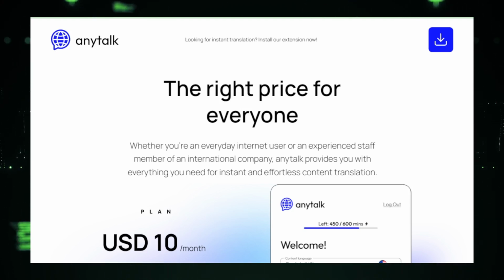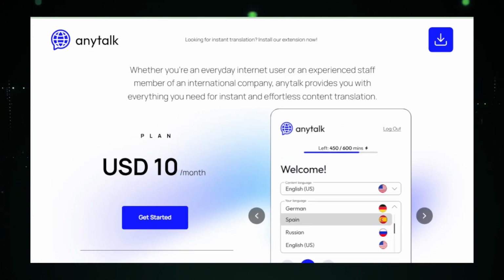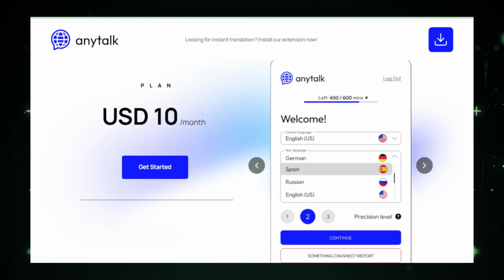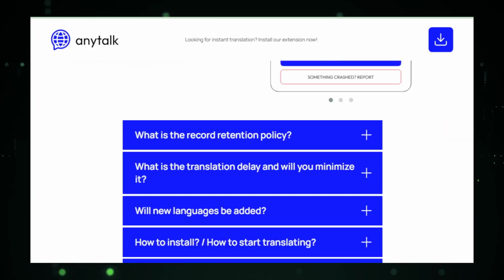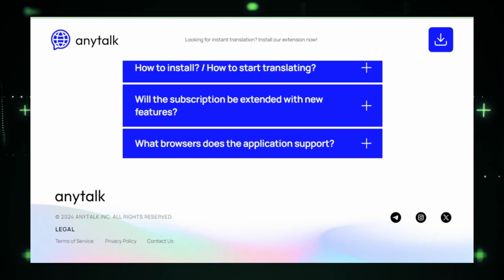The team is relentlessly working to reduce that delay even further and to support more languages, ensuring that wherever you are, whoever you want to speak to, Anytalk is your go-to communication companion. In a world that's more connected than ever, Anytalk is the key to unlocking truly global conversations. Whether you're a traveler, a business person, or just someone with friends around the world, Anytalk ensures that language is no longer a barrier. It's just another bridge to cross into each other's worlds. So get ready to expand your horizons and speak the universal language of connection with Anytalk.